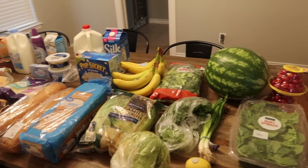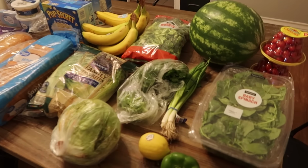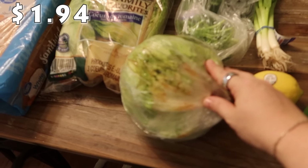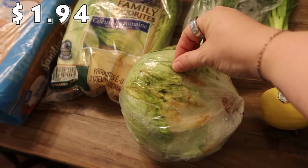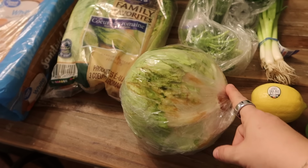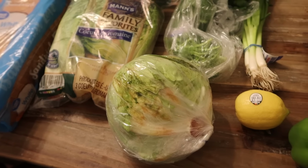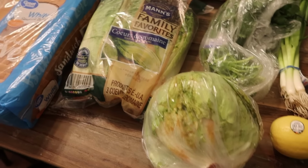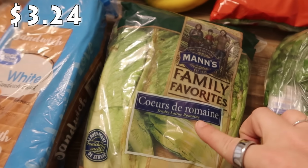So we'll start, I tried to put like things together. So we'll start with the produce here. Here I needed a head of lettuce. I'm gonna do a wedge salad on the side of dinner. And this one is so gooey. And you can just see, not looking too good. A little wilted there, as well as the romaine.